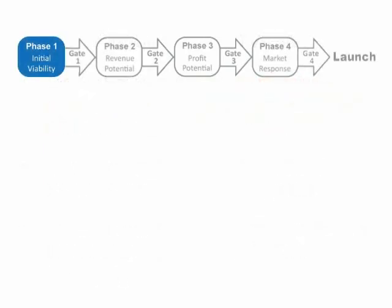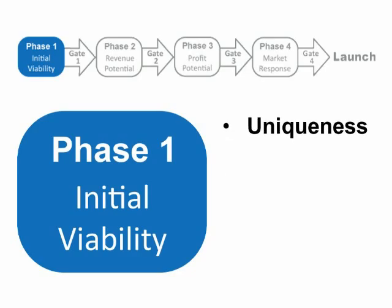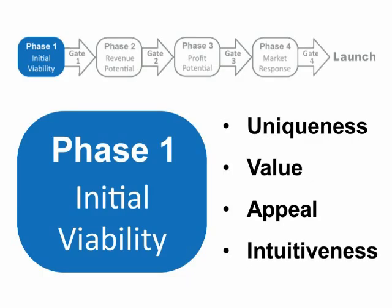The first phase of our evaluation process recognizes that, at this time, you may have little more than an idea in your head. This phase is termed initial viability and focuses on 4 factors that we've found to be relevant for new products. These factors, uniqueness, value, appeal, and intuitiveness, focus on both your product and your customer. The existence of these factors by no means guarantees success. However, lacking these factors suggests you will face significant difficulty in successfully commercializing your product.